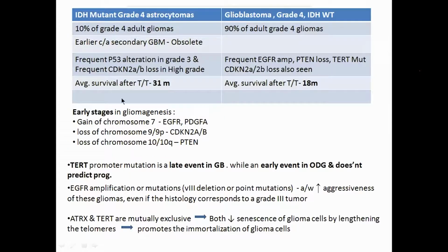Then differentiating between IDH mutant grade 4 astrocytomas and glioblastomas: IDH mutant grade 4 astrocytomas constitute 10% of the grade 4 adult gliomas, while glioblastomas constitute 90%. Earlier, it was also called secondary GBM, but now that is obsolete.